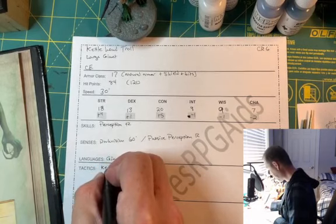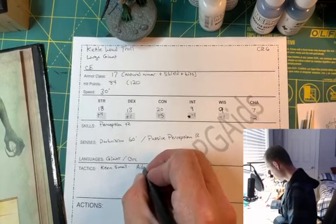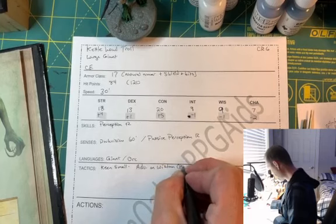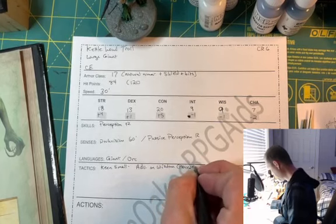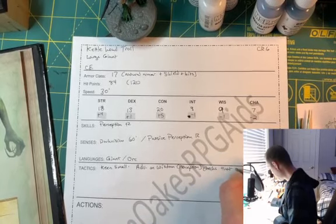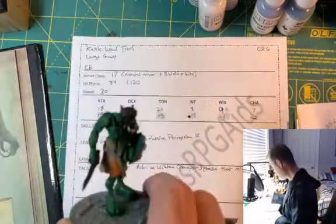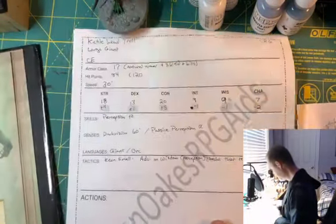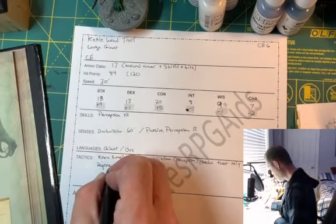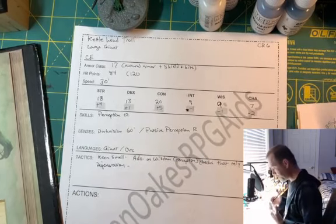Tactics, it does have keen smell, which is advantage on wisdom, and that's perception, checks that rely on smell. It's that big honkin' nose. And then also regeneration. A common element of trolls, right?